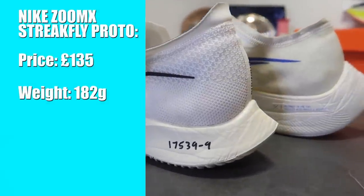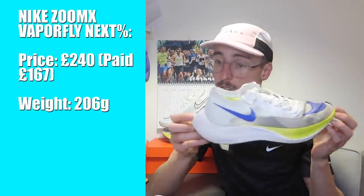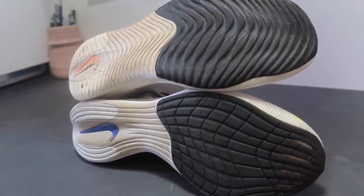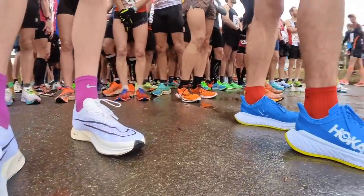So on to the weight. The Streakfly in a men's size 9 weighs 182 grams, whereas the Vaporfly comes in at 206, sorry, I just had to check my notes. So that's 24 grams difference between the two shoes, which you may argue is not a huge amount, which it isn't. Both of these shoes are very, very lightweight racing shoes. However, when I put this shoe on my foot, it does feel lighter. And I'm not sure if that's maybe just the placebo effect, that I know it's lighter, so it feels lighter.